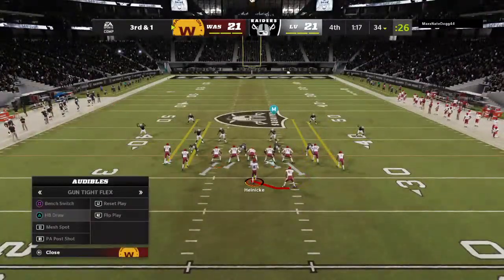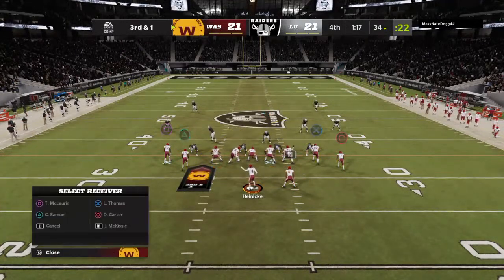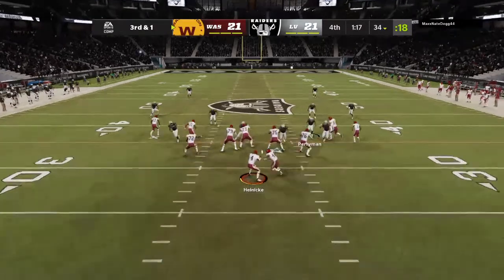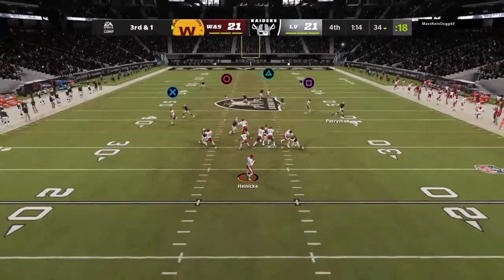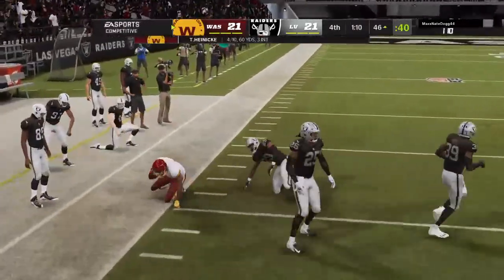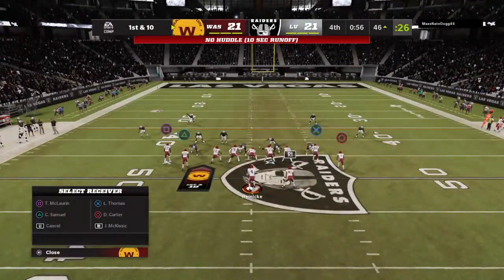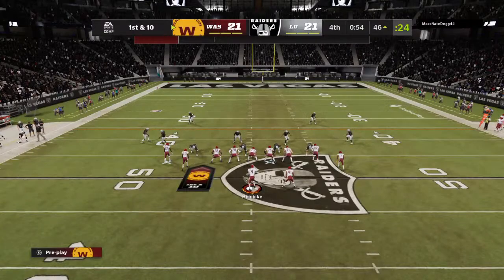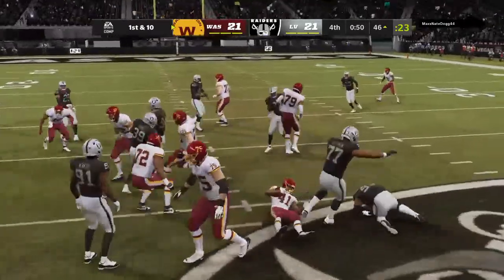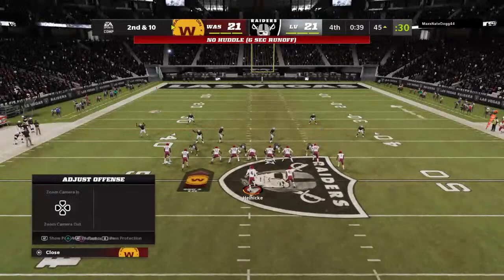Tried the throw on second down, unsuccessful. Now it's 3rd and 1. Off the play fake, Heineke. That one caught by Carter. And he'll be taken down, but not before they work it across midfield. They will run it. It's McKissick. And he's going to be stacked up right at the line of scrimmage. Nothing there for him. 2nd down.